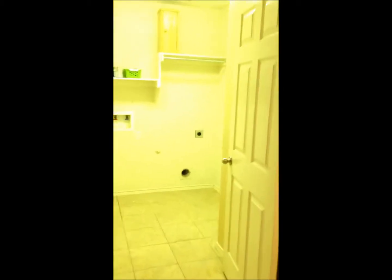Pantry. From the kitchen, the laundry room, and the laundry room, a nice size little closet, little storage area. From the laundry room, you go into a two-car garage.